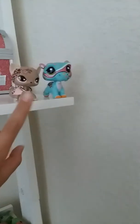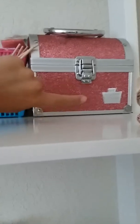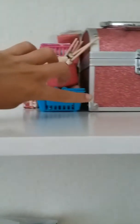This is where I make videos and play with LPS and all that. Right here is where I have my mascot and my superhero. I'm hoping to add Super Kitty to my collection one day. Here is where I store my LPS food, and over here are the babies. And here are cleaning products.